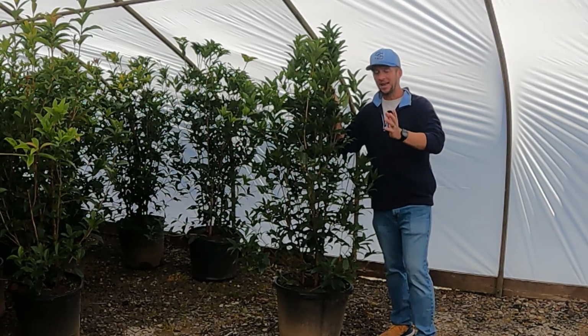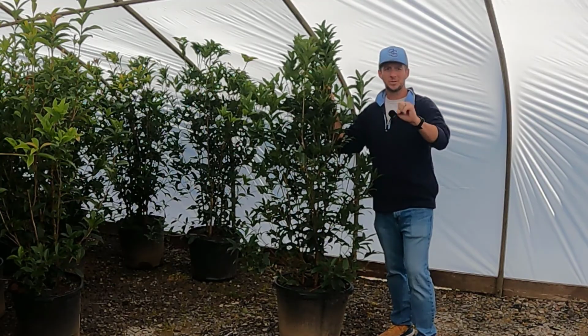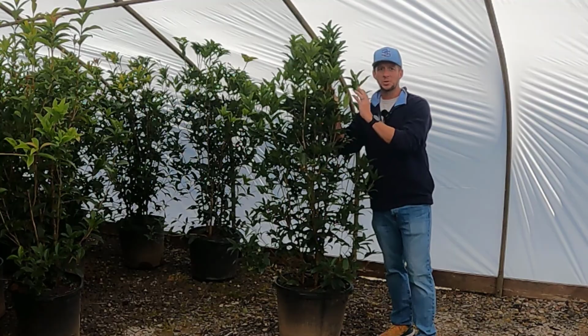I've seen them in full sun do fantastic. I've seen them in heavy shade do fantastic as well. I've seen them in clay soils. I've seen them in sandy soils. Just a great all-around shrub.